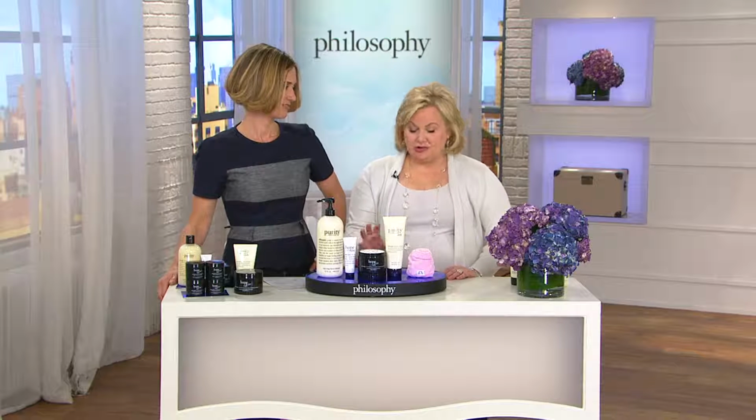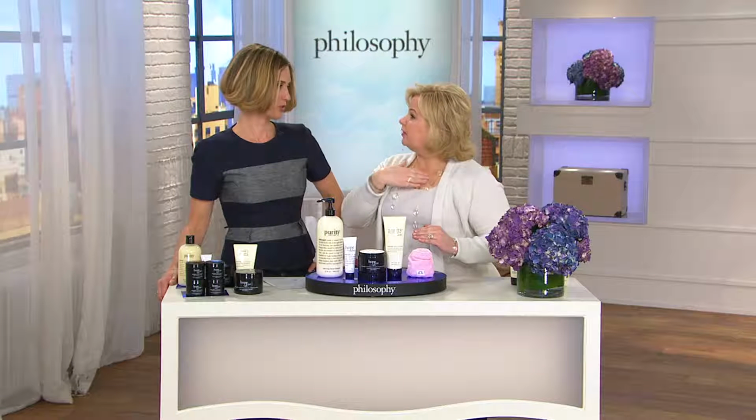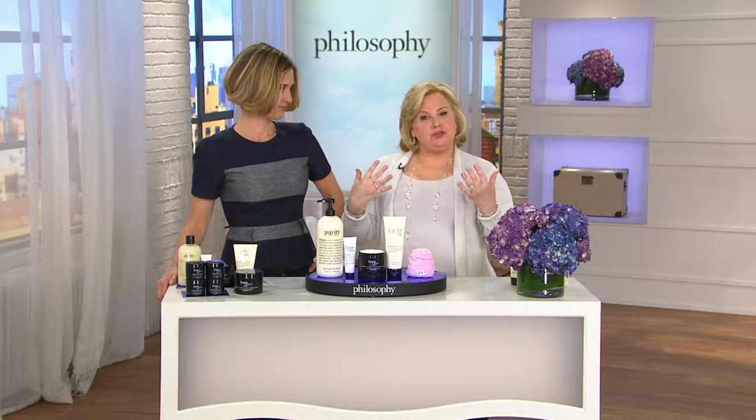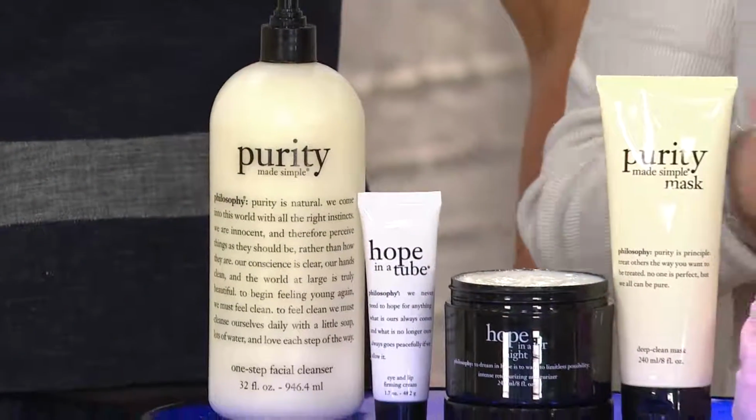These creams, diving into this vat, you don't have to be stingy either. Just dot, dot, dot, dot, blend. Do the tops of your hands. I know. Do where you've had too much sun exposure. You don't have to covet this little, you can use these as lifestyle products, the best pillars that we have for your beauty sleep.